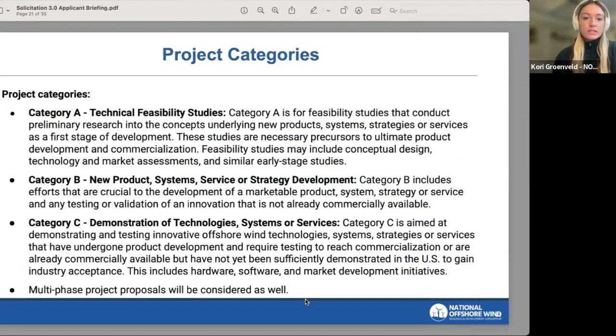As you're forming your project, all projects must fit within one of these three categories or be a multi-phase project spanning more than one of these categories. So to start, we have category A, technical feasibility studies. These are aimed at preliminary research into concepts that might underlie new products, systems, or strategies. And they might serve as a first stage of development to see if a promising concept is really feasible in the offshore wind market.